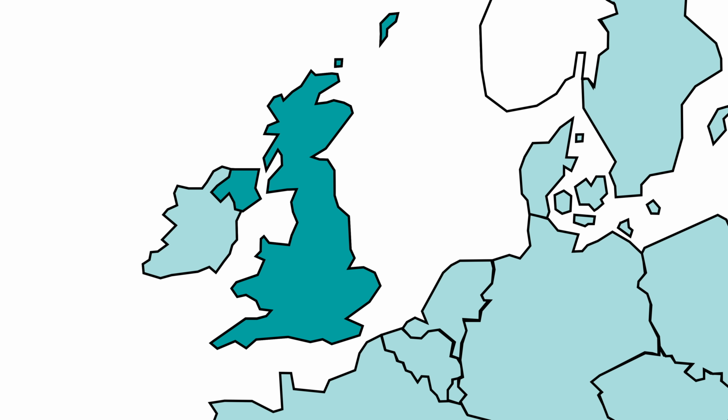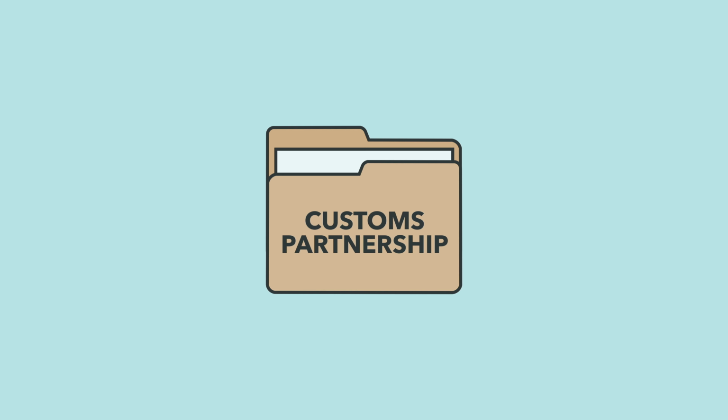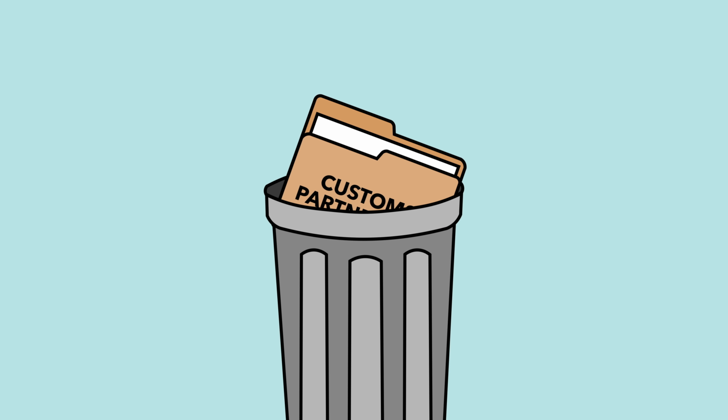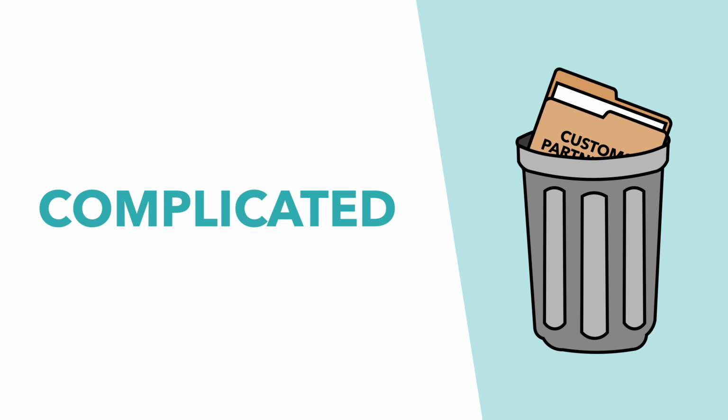If a US shipment entered the EU but was intended for the UK, then the company would just say so, and they wouldn't have to pay any EU tariffs at all, because of the UK-US trade deal. Unfortunately, this plan was rubbished by the EU's chief negotiator, Michel Barnier, almost immediately after it came out, for two main reasons. Firstly, it's super complicated.